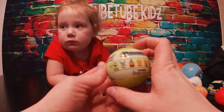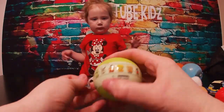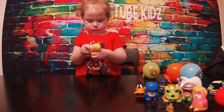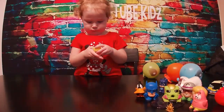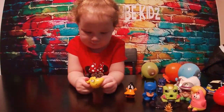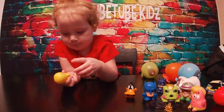Okay, well, we have one more Looney Tunes Mashem Series 1. Something quick. Hopefully not Daffy Duck again, because then we'll have three Daffy Ducks. Oh, we got Tweety Bird. Here, give me the plastic. And there is Daffy. Which one do you like? You like Tweety Bird? Is he squishy?